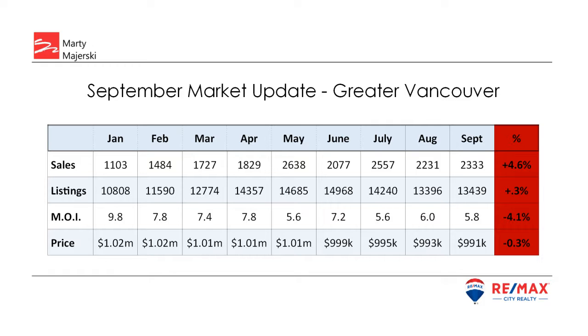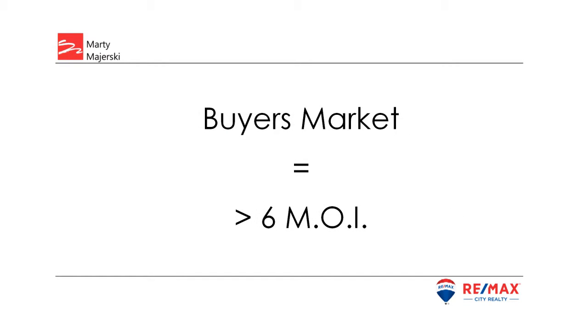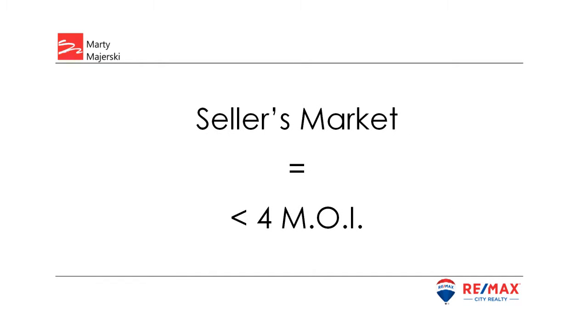Just as a reminder, anything from 4 to 6 months of inventory is a balanced market. Above that is a buyer's market. Below 4 is a seller's market. I'll get to what all that means in terms of the pricing trend in just a second, but I just wanted to stay on the September sales numbers for a quick moment.